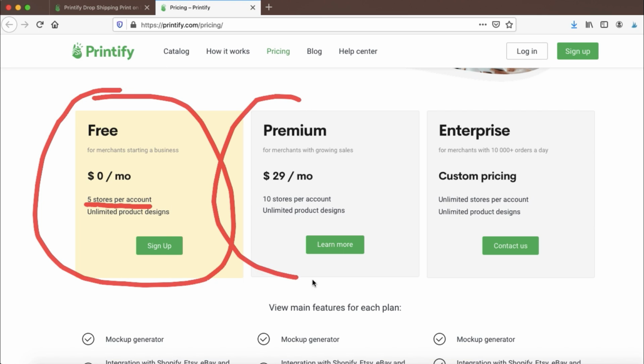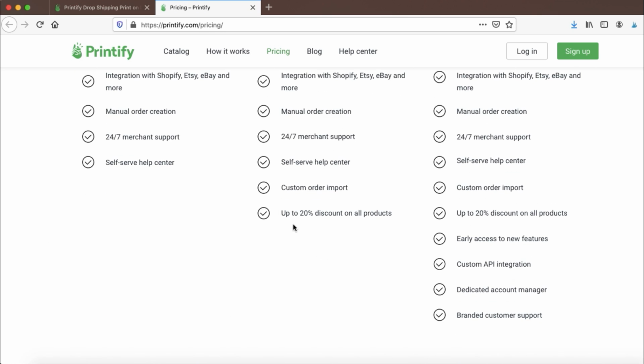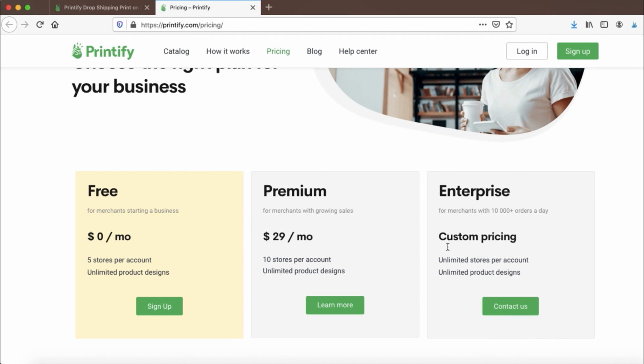Or you can go with the premium account. This will cost you $29 per month, but they'll let you link up 10 stores per account. But what I like most about the premium plan is you will get up to 20% discount on all products. So if there is something that you are selling a lot and that you want a cheaper base cost, you may want to consider investing in the premium plan.